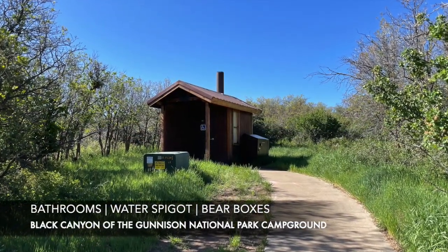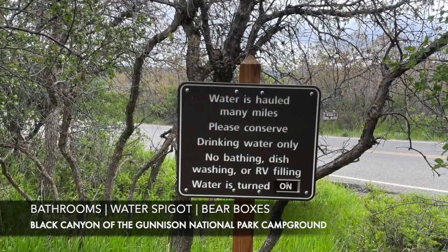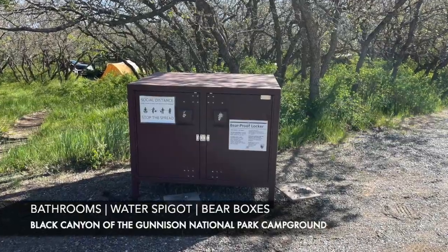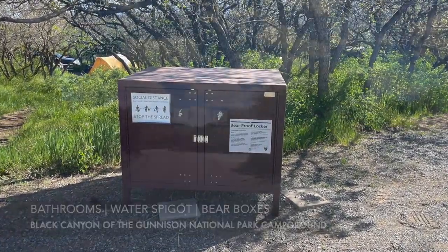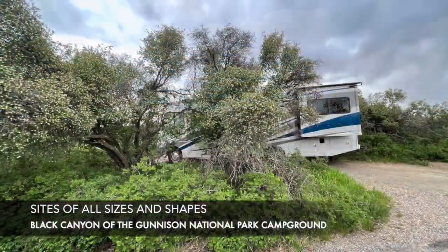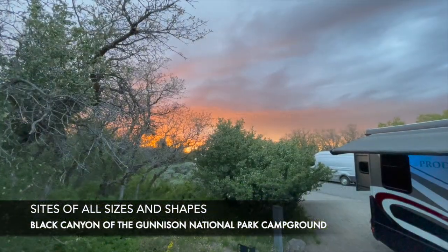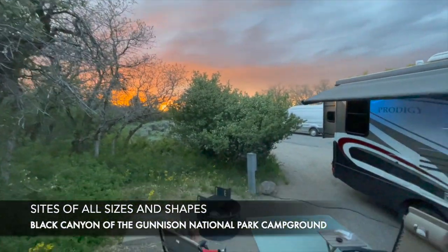Each of the sites is fairly level. There's a table, a fire pit, and some of them even have bear boxes, which we learned is because in springtime bears could be seen here in the campground. In reality, the sites are very different from one another. There are some pull-throughs, there are back-ins, and there are a lot of tenting areas. A couple that we saw had Class A's, actually. They're all different sizes of sites, which is really cool.